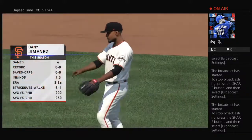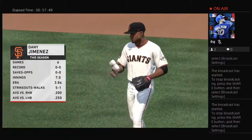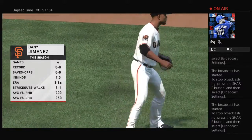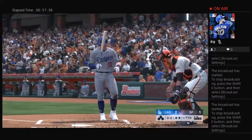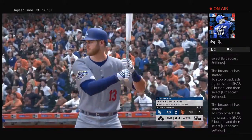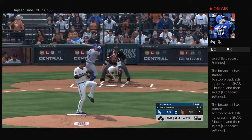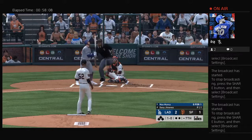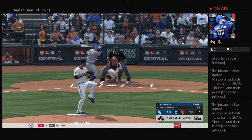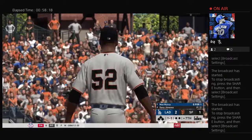Danny Jimenez is on to pitch from the bullpen now to start inning number 7. Number 52, Danny Jimenez. So digging in now, Max Muncy will start the 7th in what's been a fast-moving pitcher's duel to date. Infield shifted well to the right. Here's the first pitch. Oh, and he had him guessing there, and it's a ball and a strike.